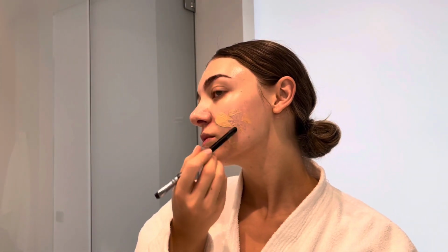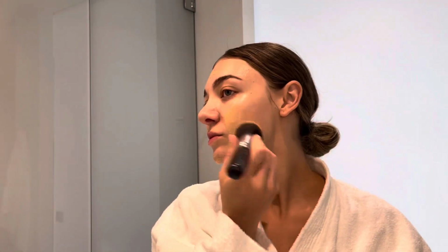For foundation, I'm going to mix two foundations of Charlotte Tilbury. It's really one of my favorite foundations because it stays the whole day and it doesn't move at all. I'm just applying it with the end of a brush, and then I'm blending it out with a foundation brush because I feel like it gives me the most coverage, and that's what I need for the day.